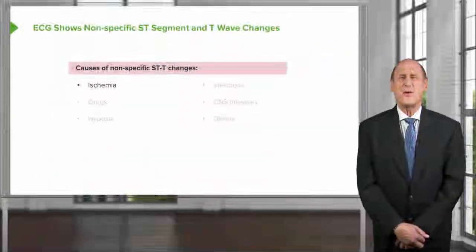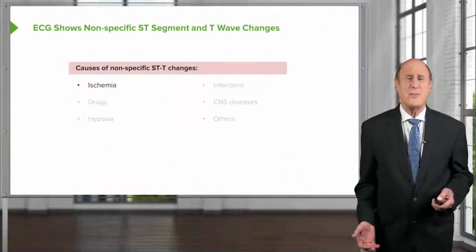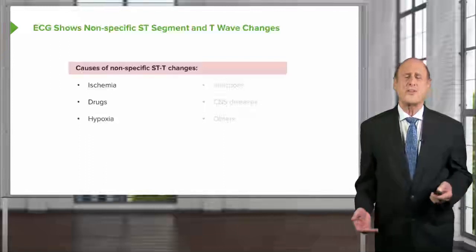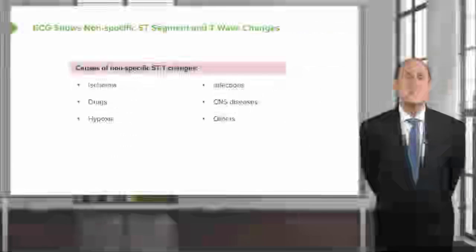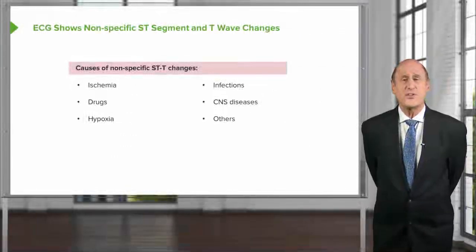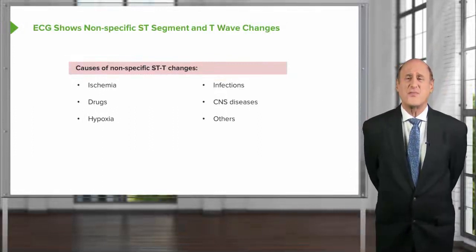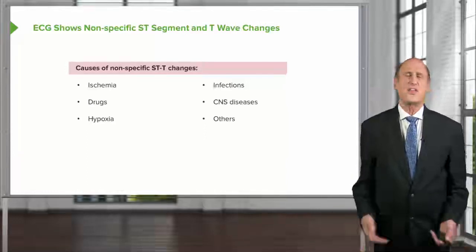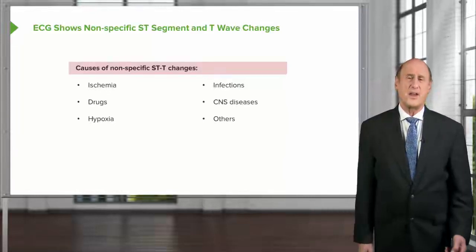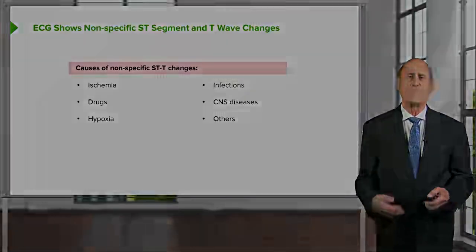So, as I said, there are many things that can cause these non-specific ST and T changes. Sometimes it's ischemia. Sometimes drugs will do it. Hypoxia, low oxygen in the blood can do it. Certain infections can do it. Certain CNS diseases, and there's a whole raft of others, which is why we call it non-specific, because we can't make a diagnosis. Remember, this is quite different from hyperkalemia with the big sharp T waves that you wouldn't want to sit on. That's very diagnostic of hyperkalemia. These EKG changes really just say there's something going on, but we can't tell you exactly what it is, but there's abnormalities. Look at the electrolytes, look at the oxygen in the blood, and so forth.